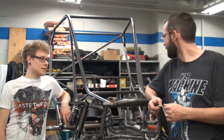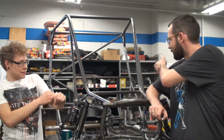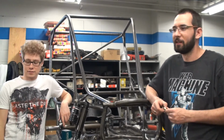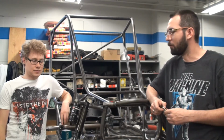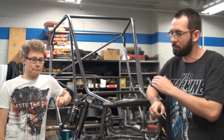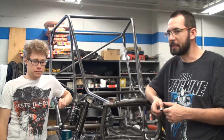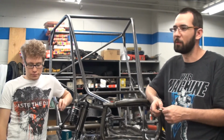You can't really see it other than how much extra space is next to the seat there, but it's a side engine car this year. We did that for better overall weight distribution, moves more of the weight forward. Using a CVT this year, so that hopefully we'll be a little more efficient.